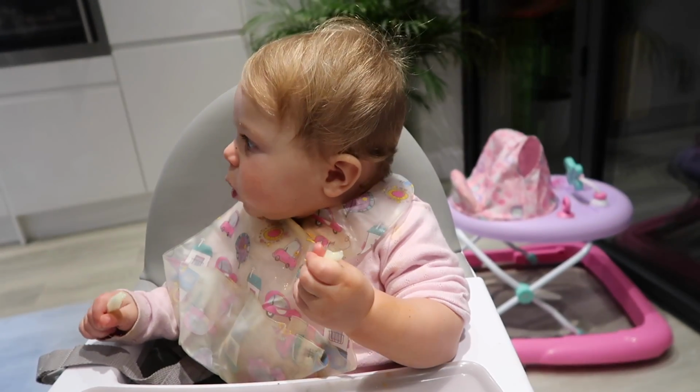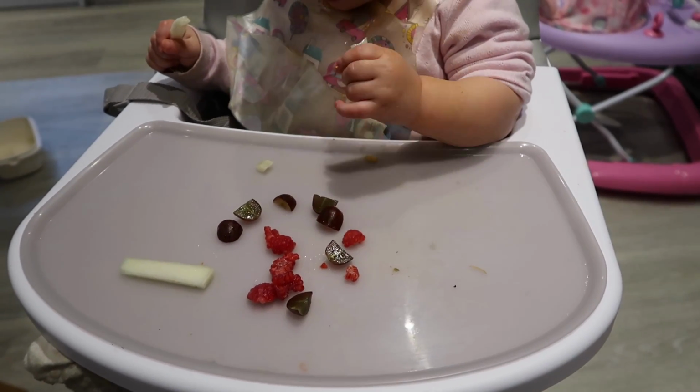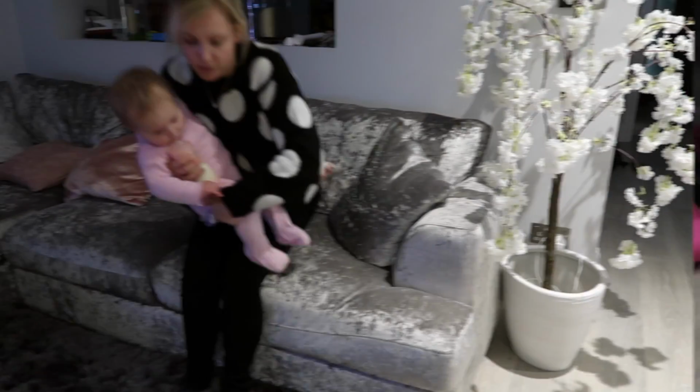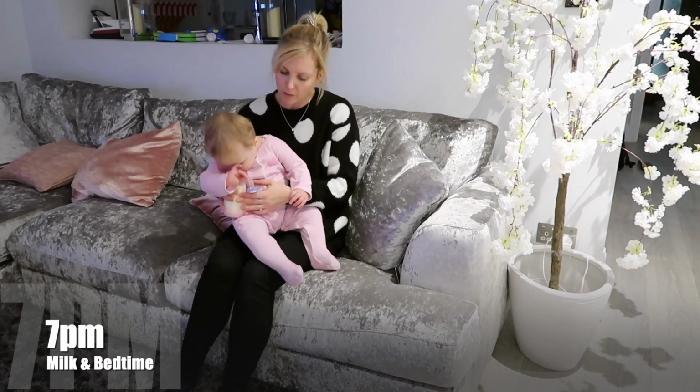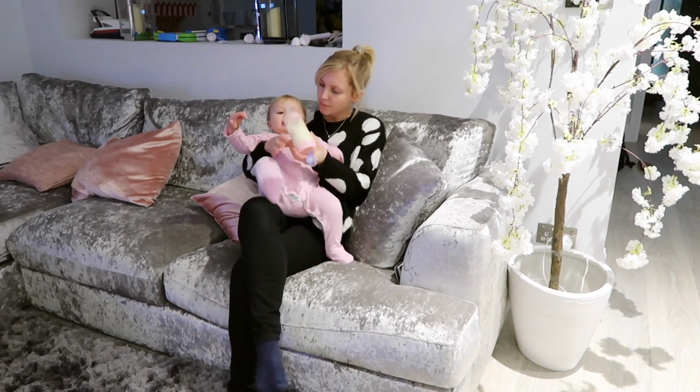For dessert, Olivia's just having some fruit. So she's got some melon fingers, she's got some raspberries and some grapes that I've cut up into quarters. Then about 7 o'clock, Olivia will have her milk. This is her last bottle before she goes to bed.